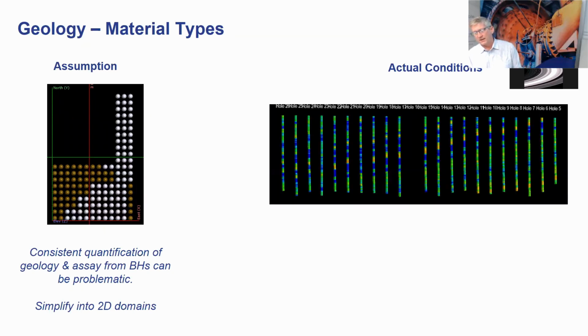Here's some material classification on a blast pattern. This is just along a road to make it easy to see. These are 10-metre holes, so they're quite short, and there's a lot of variability in here. It turns out that this yellow-red zone in here is alteration, and that's where the mineralisation tends to sit.